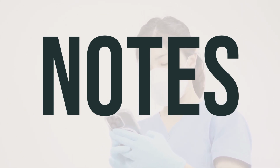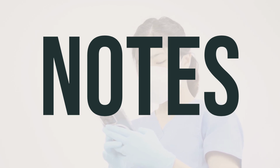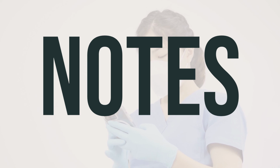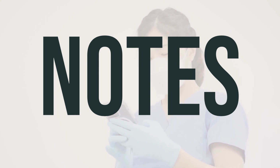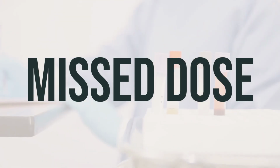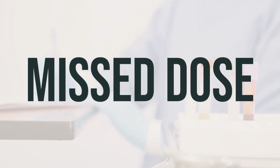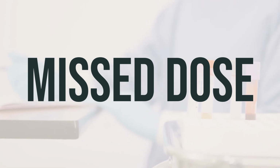Before starting this medication and while you are taking it, your doctor may recommend lab and/or medical tests, such as a complete blood count. It's crucial to attend all medical and lab appointments as advised by your healthcare provider. If you forget to take a dose, just wait until the next day to take your next dose at the usual time. Do not take 2 doses at once to make up for the missed one.